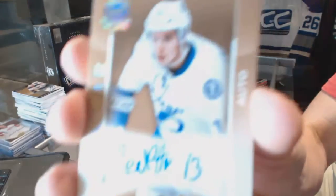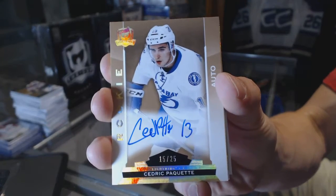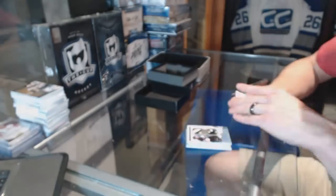We've got a gold rookie autograph numbered 15 of 25 for the Tampa Bay Lightning, Cedric Paquette. 25 for the Lightning, Cedric Paquette.